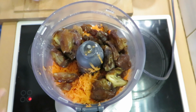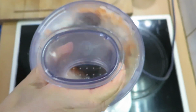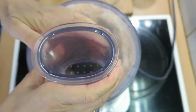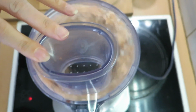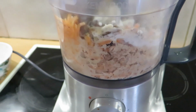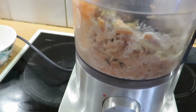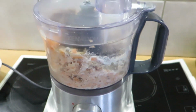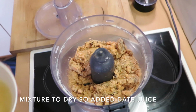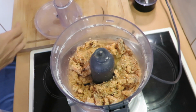So I've chucked all the ingredients in a blender and now we're just going to give it a whiz. If it gets a bit dry, I just add a little bit of the water that the dates were soaking in. So I'm just going to add a little bit there.